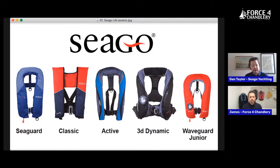In addition to our adult range, we also offer the Waveguard Junior, where we've used all of our meticulous design principles to craft a kid's life jacket that really encapsulates the entire range in one. And yeah, that's it really. All of our life jackets come with a 5-year warranty, and we strongly recommend yearly service after the initial 2 years of ownership. No, that makes sense.